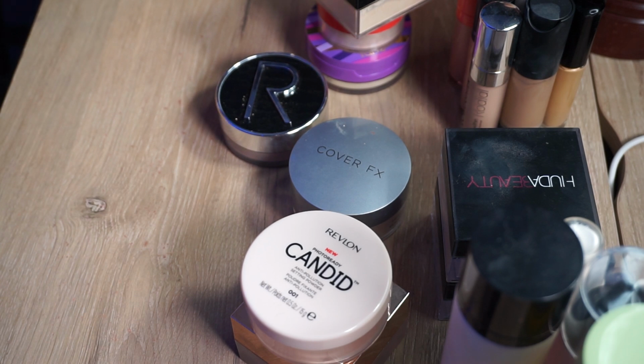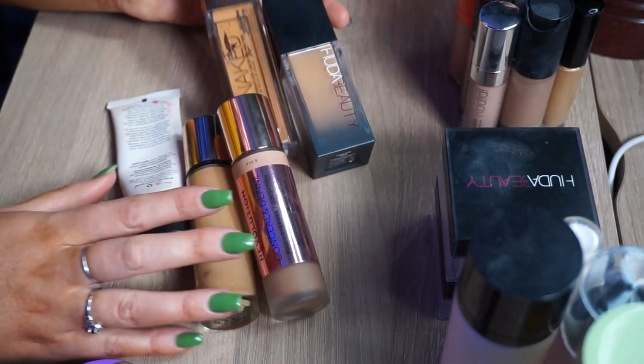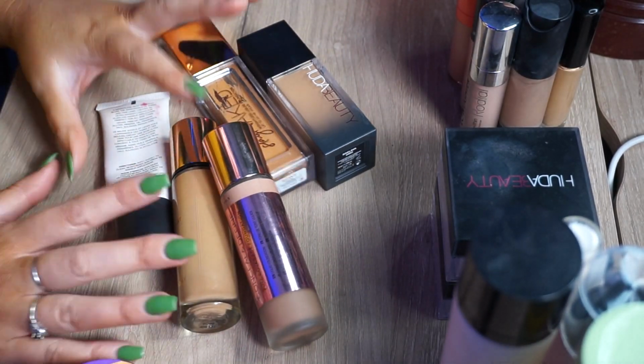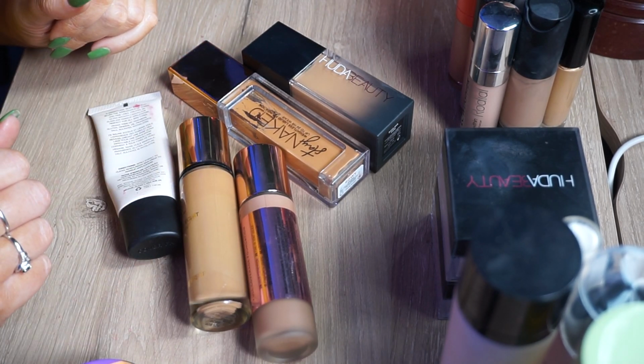Let me make a quick sweep around the room and I'll let you know if I found anything else. These are the only things I'm getting rid of, but I mean, this was only going to be a tiny declutter, so I feel pretty good about getting rid of these things.